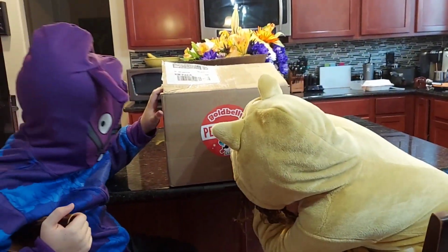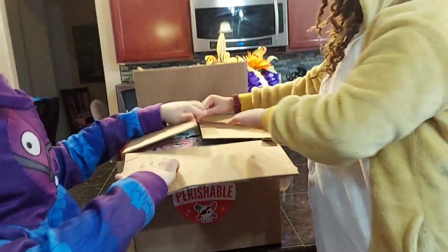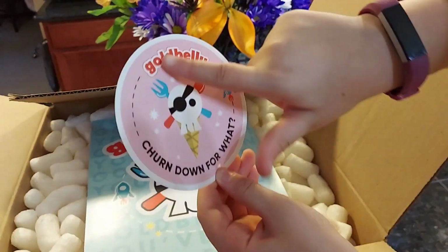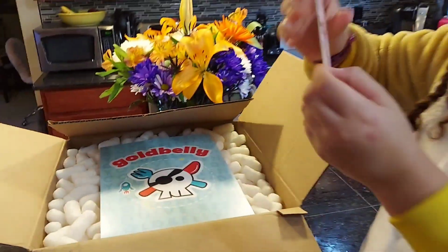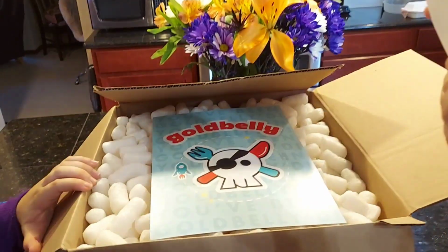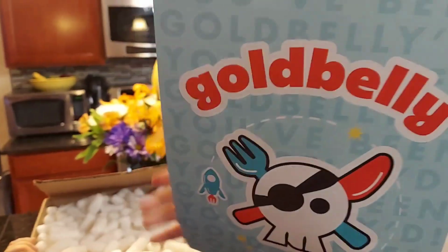Says perishable. I can't read. Let's see what is in the box. So first thing we have is a sticker. It has Gold Belly. That must be like the brand. It says turn down for what? And then there's this little sign thing.